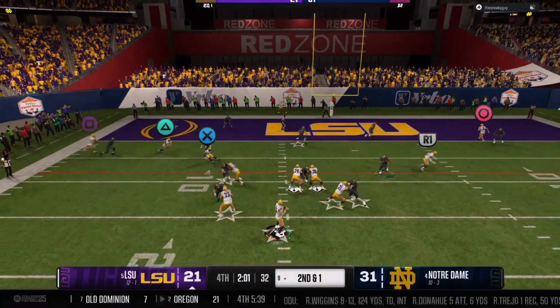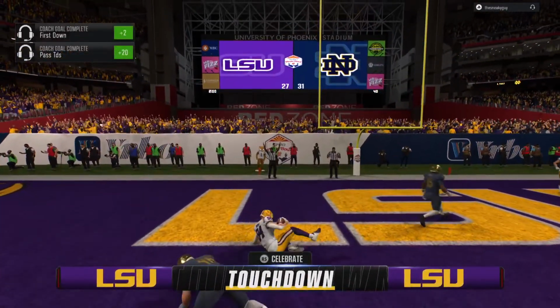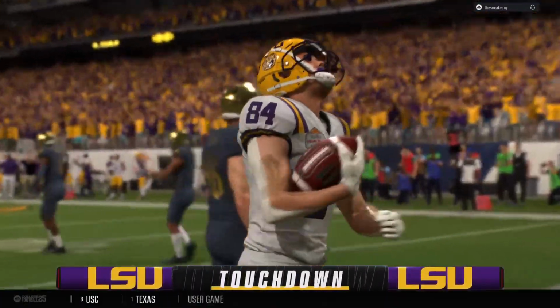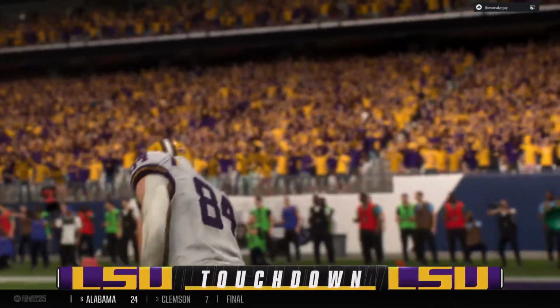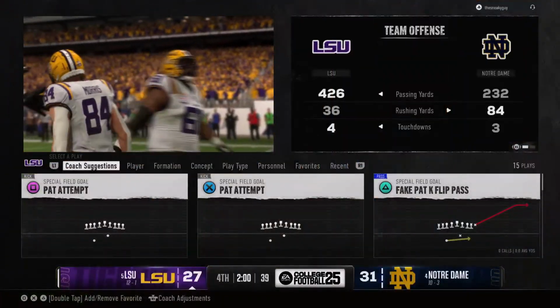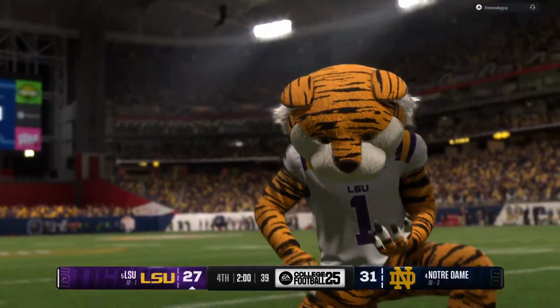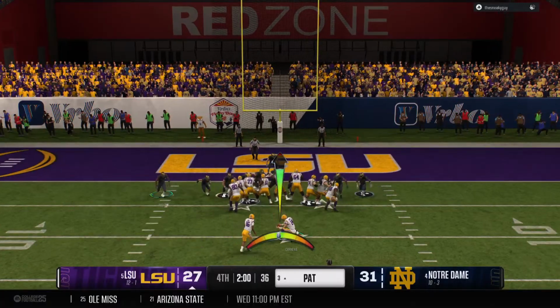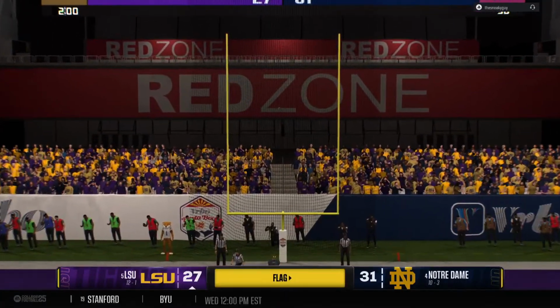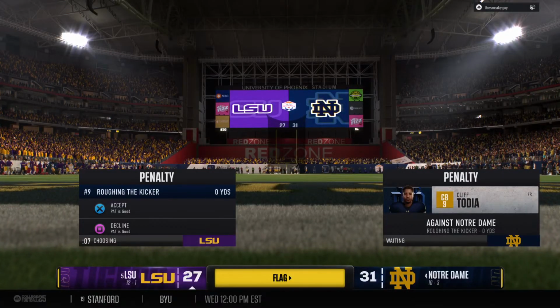Look at it, chuck it again. Pass caught. Can he get in? And he scores. Touchdown, Tigers. Lining up to try the extra point. PAT is good, makes it a 3-point game, 31-28.